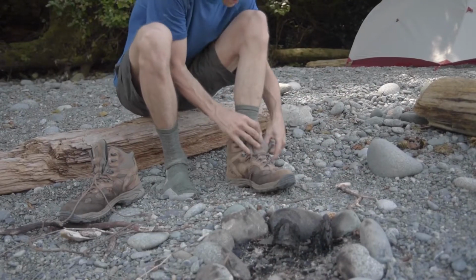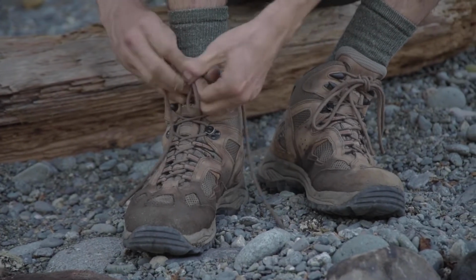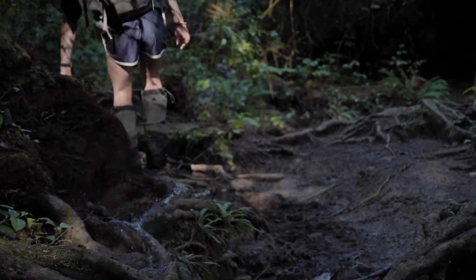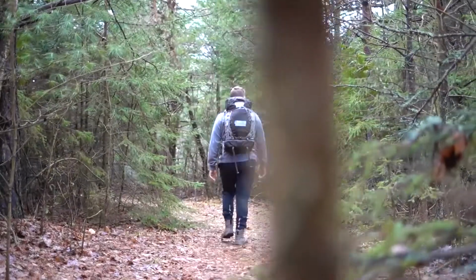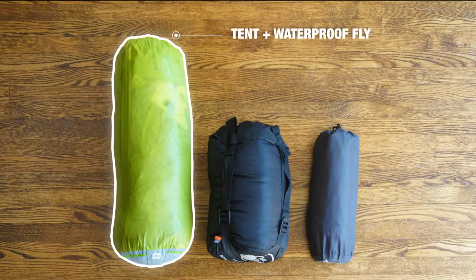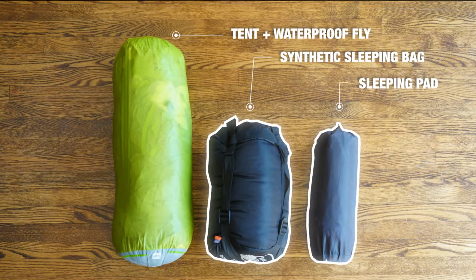The next thing you need is proper hiking boots. Quality boots with good ankle and arch support are a must. Opt for soft rubber soles for traction on slippery surfaces, and break your boots in at least 1 month before your hike. For shelter, a tent with a waterproof fly is necessary. You'll also need a synthetic-filled sleeping bag and a sleeping pad for proper insulation at night.